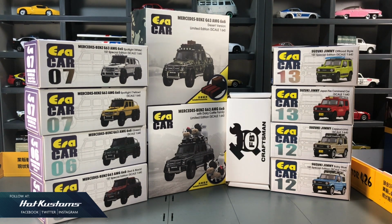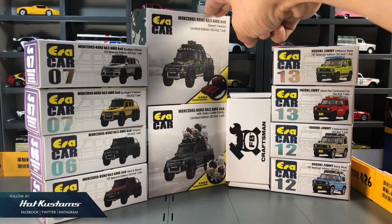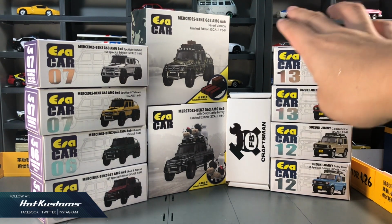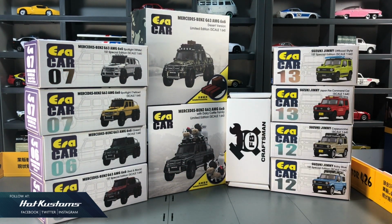This will be a 4-part video, starting with the limited edition G63 in Desert Camo version, and the other with the cute Dairy Cattle family, followed by a series of Suzuki Jimny and the Fat Boy Craftsman Factory, which is very unique. Seems like a mystery box for now, it's a limited edition. And lastly, the rest of the G63 in 4 colors.